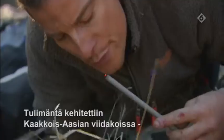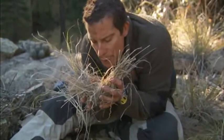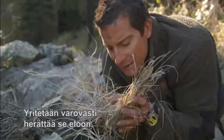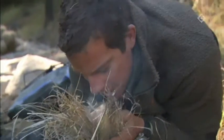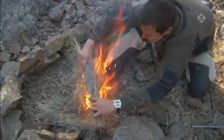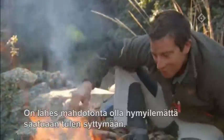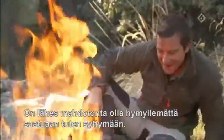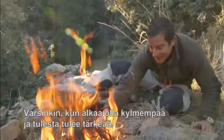The fire piston technique was developed in the jungles of Southeast Asia, where they used pieces of bamboo or hollowed out bone. And gently try and nurture it into life. Okay. Whoa. Wow, once that goes, it goes. It's almost impossible not to smile when you get a fire going like that. Especially as when you're getting higher, it's getting colder, and fire is really going to matter. That's such a good feeling.